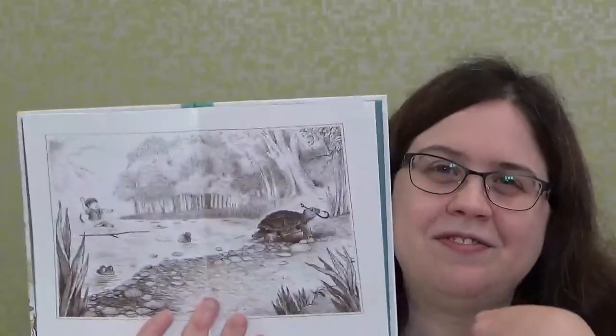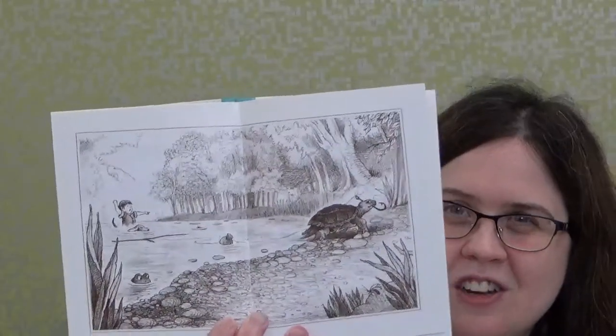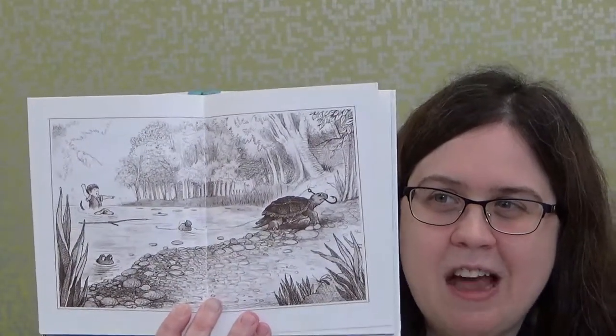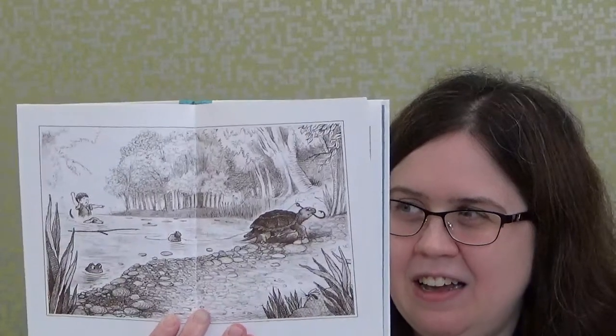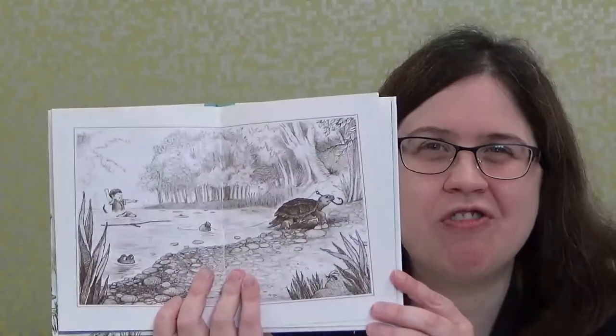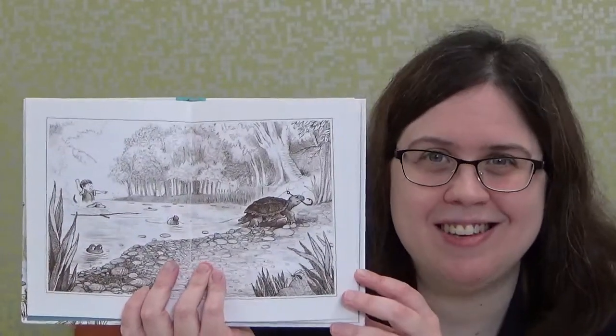Uh-oh. It looks like it's not a fish. Looks like it's a turtle. And he has the hook in his mouth and is walking away with the hook. And look at the faces of the boy, the dog, and the frog. What do you think they're feeling? They're probably mad. Because they're all in the water. Not only did they not catch the turtle, but the turtle's going away with their fishing pole. I wouldn't be happy, would you, boys and girls? Well, let's see what else happens.